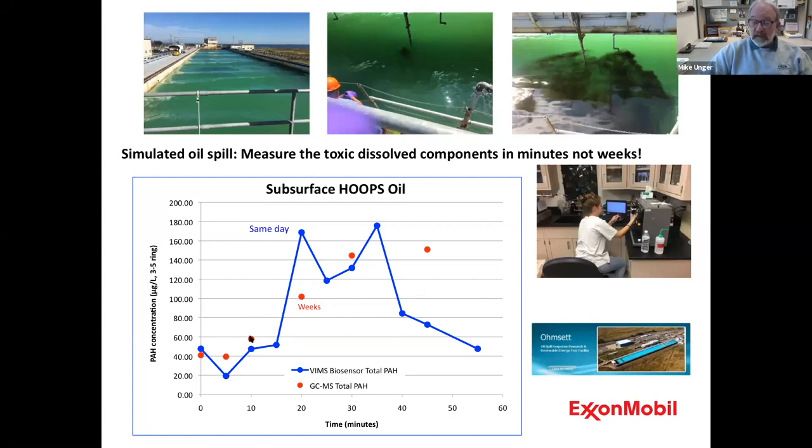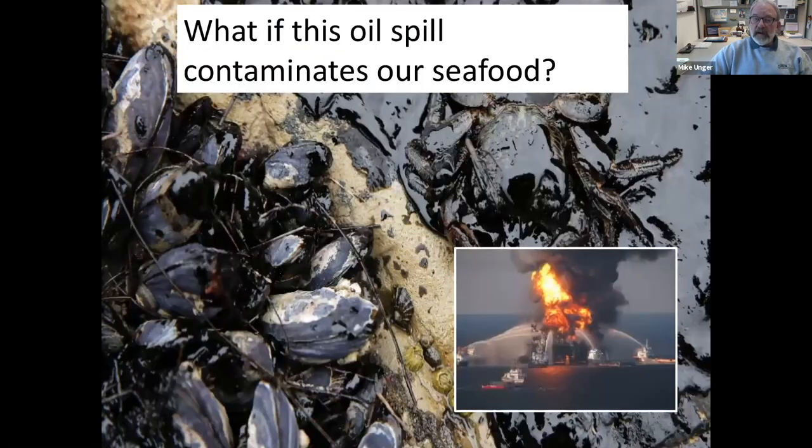It took weeks to get this data, but as you can see, almost in near real time, we could trace the propagation of these compounds that you can't see that are acutely toxic to organisms, that would take weeks otherwise to run. So what happens if this oil spill contaminates our seafood?